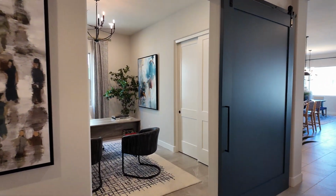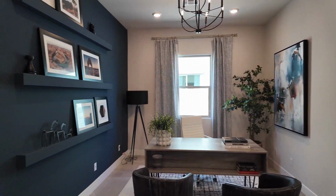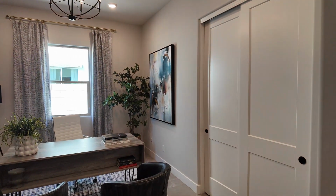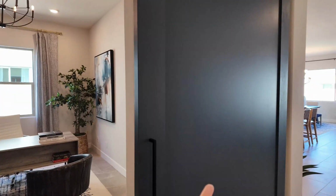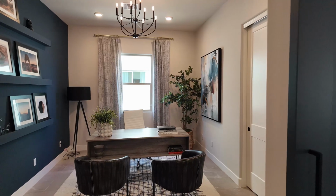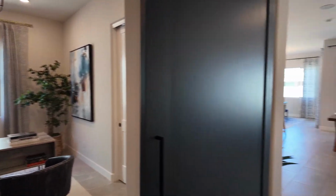Here's your flex room. So there might be an opportunity to change this into a full-blown bedroom. Great size, still has a closet, doesn't have a walk-in, but plenty of space to do a queen bed. But this is also really cute with the farmhouse door. This is an upgrade, but if you guys wanted to add that, that might be an option. But you could easily fit a queen in here, nightstand, TV on the wall, no problem.